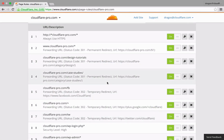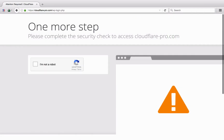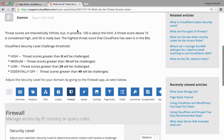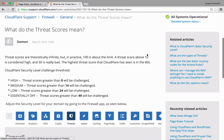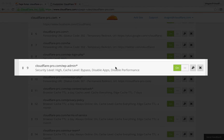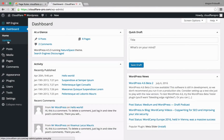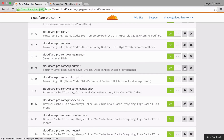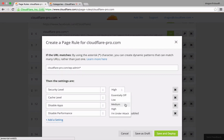Security level controls how high a client threat score must be before the client encounters a challenge page. Threat scores are derived from our IP reputation database and assigned to clients when they attempt to connect to a resource on your domain. In the next example, I'm using an asterisk without the slash for the WP admin area. This means I'm not only targeting WP admin, but I'm also including any subdirectories and query strings as well. To increase security, I've set the security level to high.